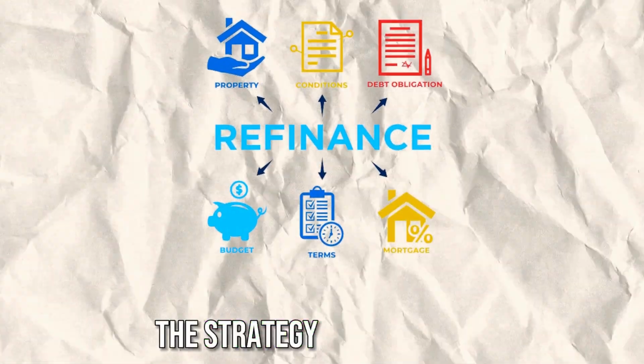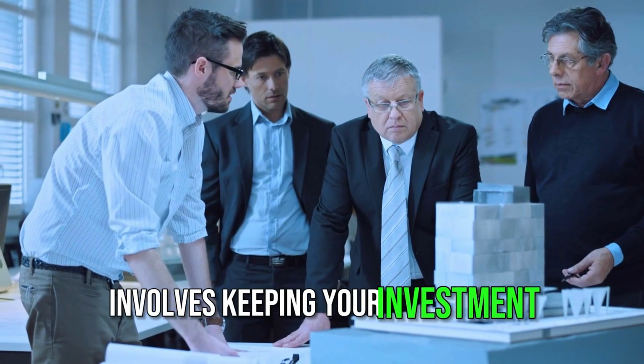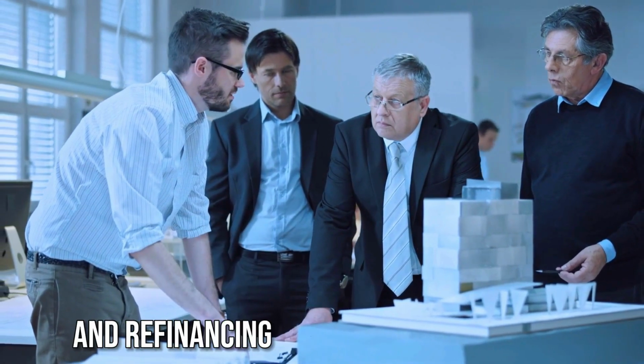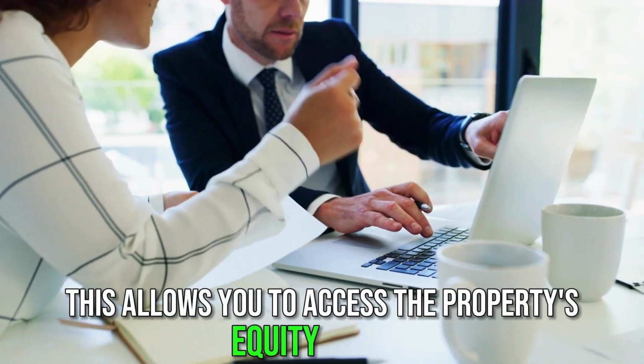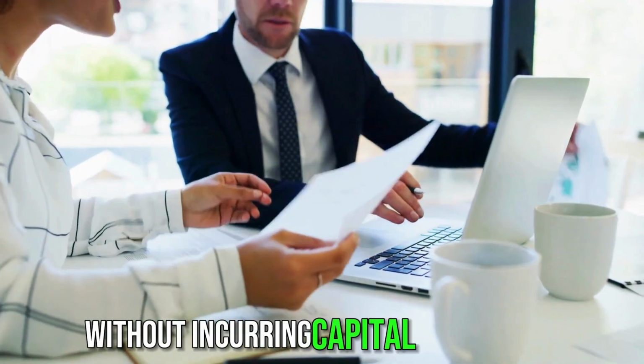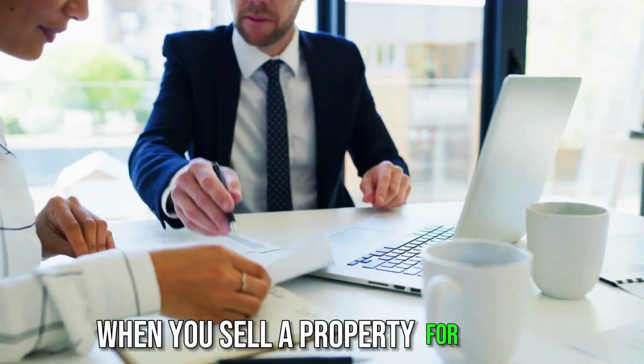7. Never sell, just refinance. The strategy of never sell, just refinance involves keeping your investment properties and refinancing them instead of selling. This allows you to access the property's equity as cash without incurring capital gains taxes, which typically apply when you sell a property for profit.